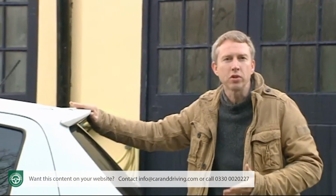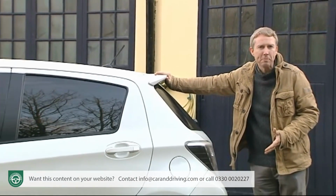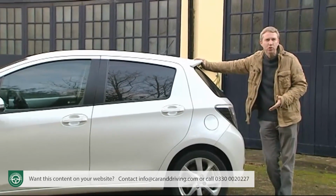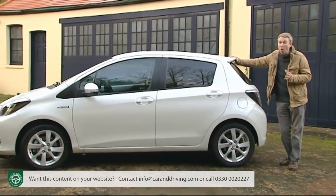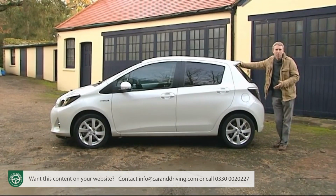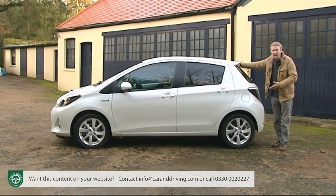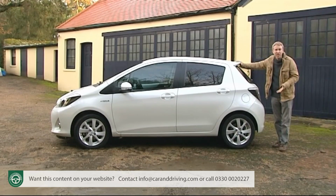Which is all well and good, but let's get back to Toyota's objective here. Namely, to deliver a hybrid Super Mini to market with hardly any price premium over a comparable diesel model from a rival maker. Now, have they done it? Well, almost. Toyota points out that a rival Volkswagen Polo Blue Motion 1.2 TDI is around £800 more than a base Yaris Hybrid and is slower and dirtier and less economic.